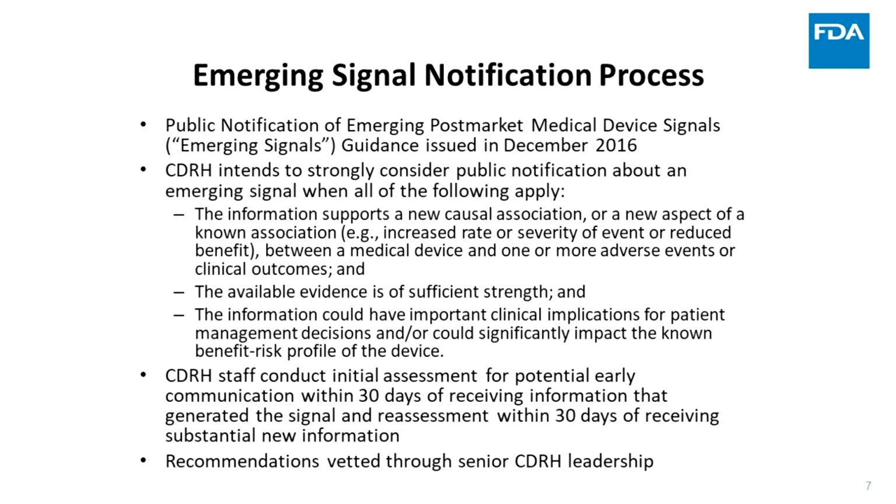Early on, we evaluate whether we should notify the public about the new information even though we have not completed our evaluation. We believe there are situations where clinicians' or patients' awareness of the information can be important in decision-making, even if it is early and we may not have yet developed specific recommendations or mitigations. We do this through our emerging signal notification process. In December 2016, FDA issued final guidance that provided transparency regarding the factors that we consider in determining whether to issue and update an emerging signal notification.